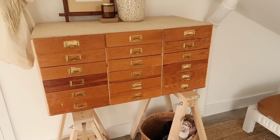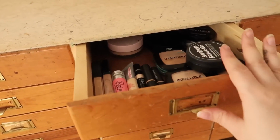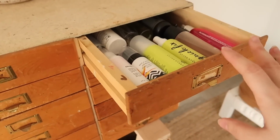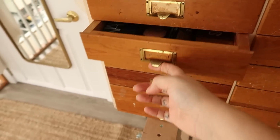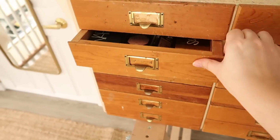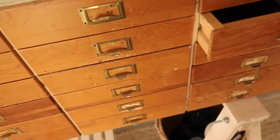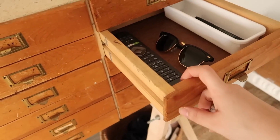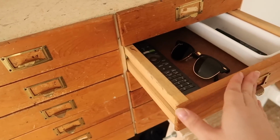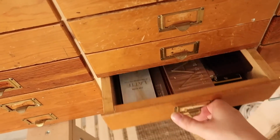And what I use this for is to store all of my makeup. So primers and powders and concealers. And then my favorite drawer, which is all setting sprays. I used to have the drawers labeled, but I just wasn't feeling the look anymore. This is my highlights. So I ended up taking off the labels, and I kind of like them unlabeled. And I have this one drawer, which is my TV remote, my sunglasses, some pens. It's just a junk drawer, because you need a junk drawer. You just do. Makeup brushes and eyeshadow palettes and things like that.